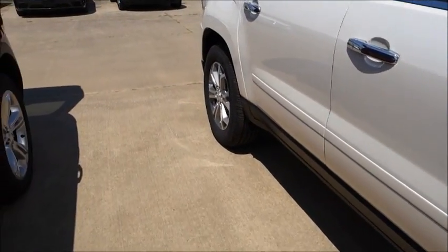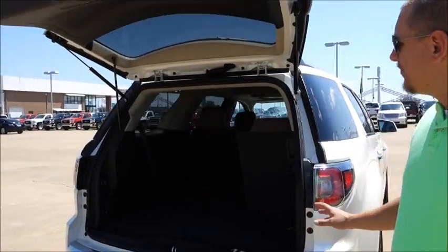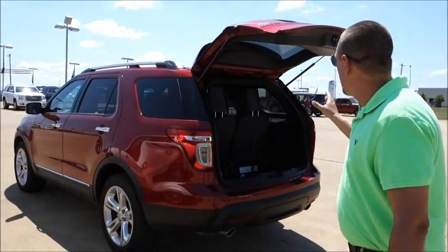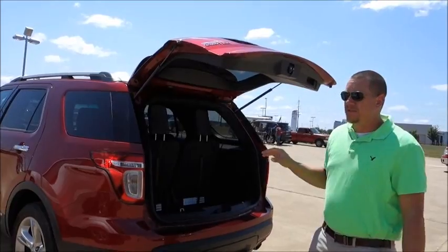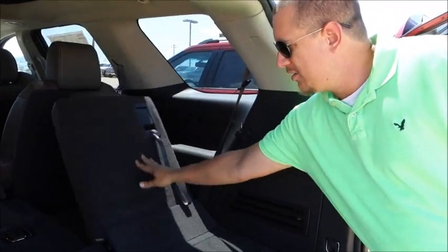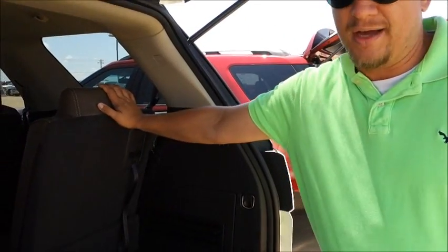If we walk around the back here, this is where some of the major changes happen. In the Acadia SLT, standard is the power liftgate. Now on the Ford, it's an option. So this is a loaded-out Ford, and you still have to reach up here and close it manually and still have to open it manually. That is an option. Now the seats are really easy in the Acadia. The seats are a one-fold. You pull this, you fold it down, fold-flat floor. In order to pull them up, you just pull this, pull it up until it clicks, you're done.